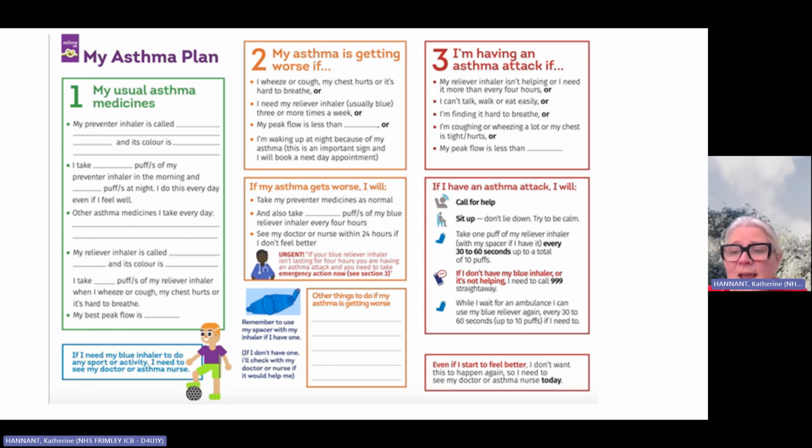So really the blue inhaler should only be used infrequently. But if you need to use it, then do use it. There's no harm in using it, but we don't want you to rely on that blue inhaler to control your asthma symptoms. Your asthma symptoms should be controlled by your preventer inhaler. So you can actually reduce those asthma symptoms.